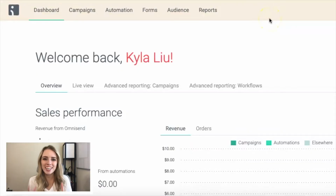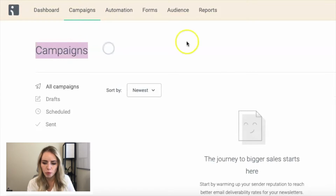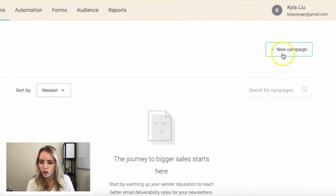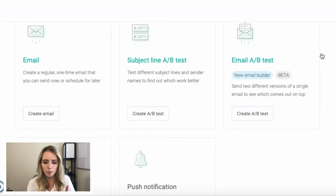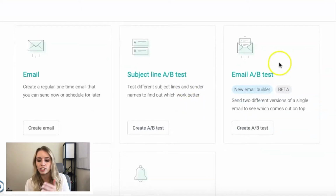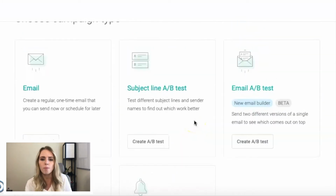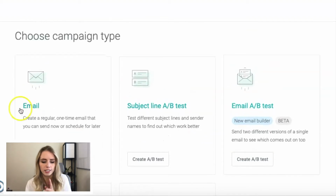Okay, so to create an email in Omnisend, let me show you guys how this works. So we're gonna go up here and click on Campaigns, and then here you have your campaign dashboard, and we're gonna go over here to the right and click on New Campaign. And here you actually have a bunch of different options. You could do an email, subject line A/B test, meaning you're testing different subject lines and seeing which one works best. Or you can actually test the different email content. You can do SMS, which is text messages, or push notifications. But for the purpose of this video, I'm gonna show you guys how to create an email.